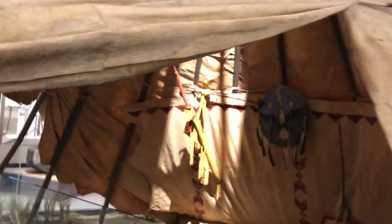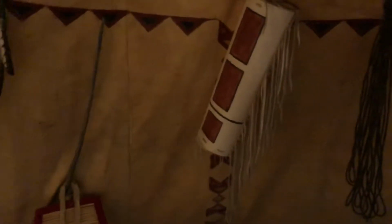And inside of here is a teepee. Kind of gives you an idea of what they slept in. And there's the hide of the buffalo down there on the floor to line the bottom. There's a chair. There's an arrow. Just gives you an idea of how they lived back in the early days.